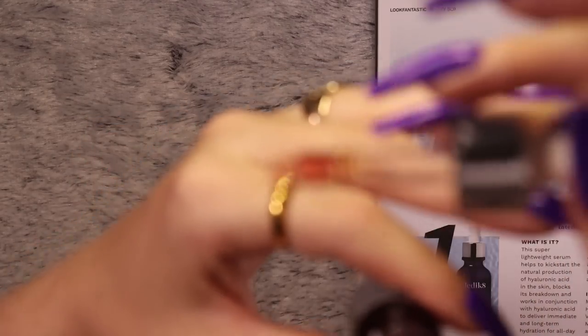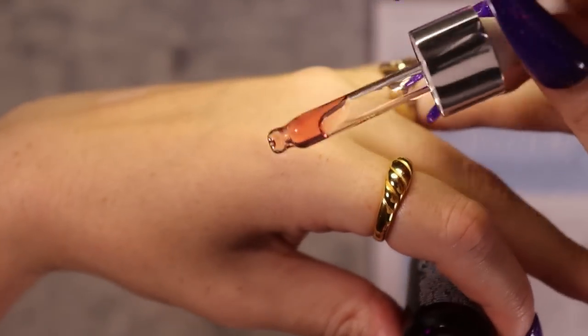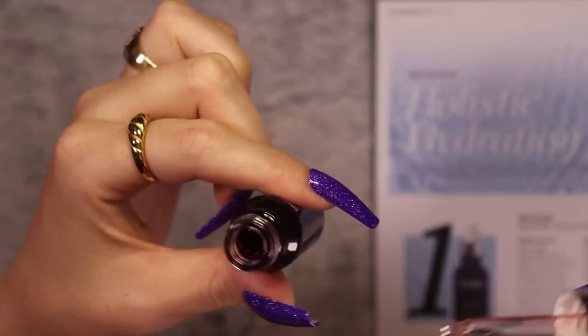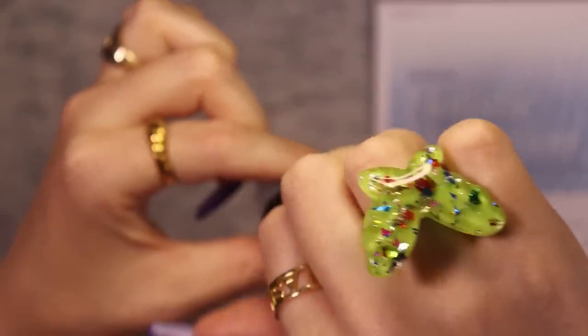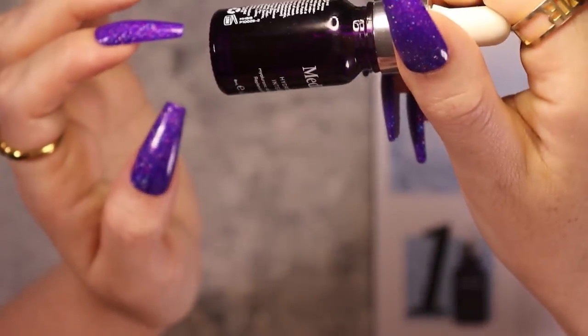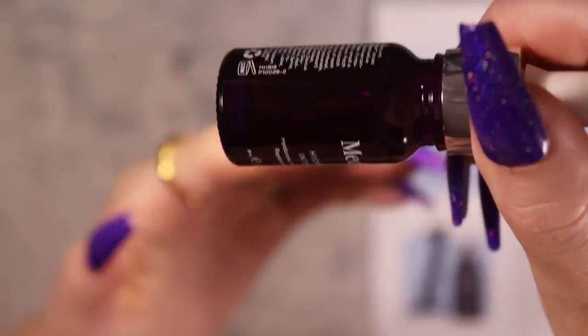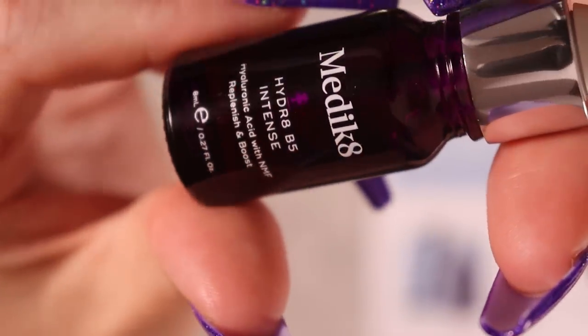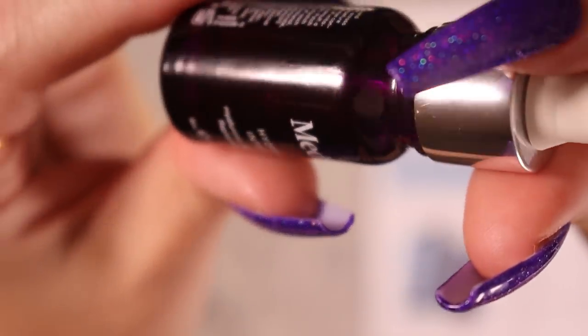It's kind of a little reddish pink there. Let's see. And the bottle is purple. I don't know if you can actually see the color of the bottle. Maybe if I put it in the light. You kind of need light under it to see that it's purple. Okay. There we go. You can see just there, right through. It's a gorgeous, like, deep purple to it.